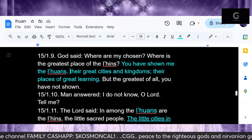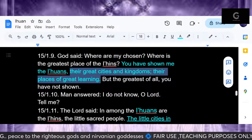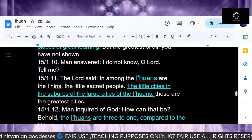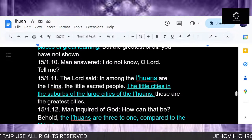He's saying, look, their great cities and kingdoms, you showed me, and their great places to learn. But look, he said, but the greatest of all, you have not shown. And look what man said back to God. He was like, I do not know, O Lord. Tell me. He was like, because he said, man, show me the greatest people. Who you think the greatest people? And he showed him all the big ones.